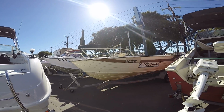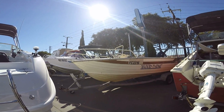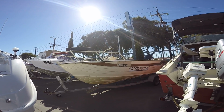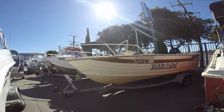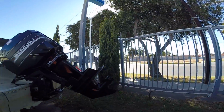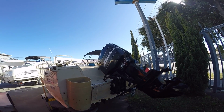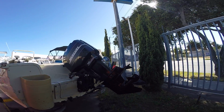So this one in front, it's what I call a Savage. That's an aluminium boat. That's quite old. It's probably 20-25 years old. It is a centre console. It's a little bit tatty, but a boat like this will actually get you out on the water and do the job. So the engine is a 2-stroke, and it actually looks in quite good condition.